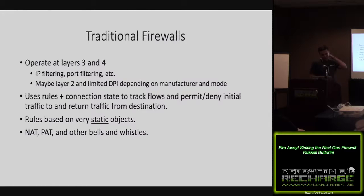I think it's important to remember, too, that when you're thinking about traditional firewalls versus next-gen firewalls, next-gen firewalls are very context-based. In traditional firewalls, traffic always looks the same. So it's things like IPs, ports, things that don't change a lot. So the way the traffic appears to the firewall is very, very static. And then, of course, you get NAT and PAT and routing and all the other fun stuff that you need to stick something in your network.